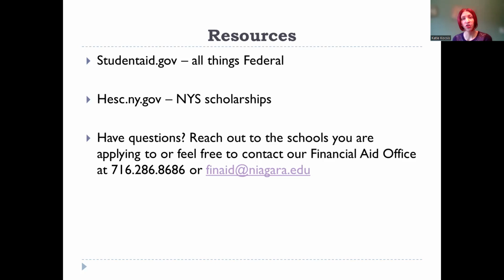There's the Excelsior Scholarship if you're planning on attending a state school and your family income is $125,000 or less. There's some other merit-based scholarships on there. So it's a good resource to go to apply for your state aid. So studentaid.gov for your federal, HESC.ny.gov for your New York State scholarships. Those are the two main ones.